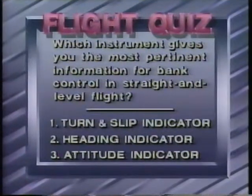Which instrument gives you the most pertinent information for bank control in straight and level flight? Number one, turn and slip indicator. Number two, heading indicator. Or number three, attitude indicator. The correct answer is number two. The instrument flying handbook states that for straight and level flight, the heading indicator is the primary instrument for bank control.